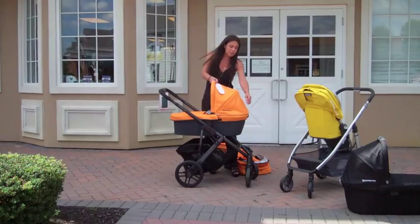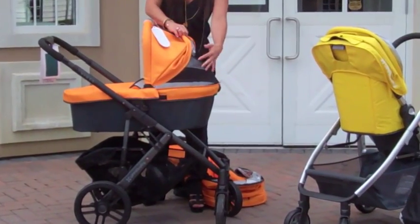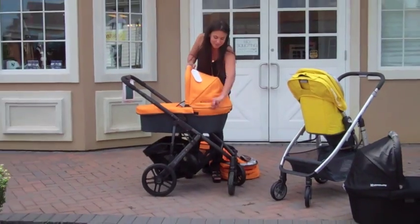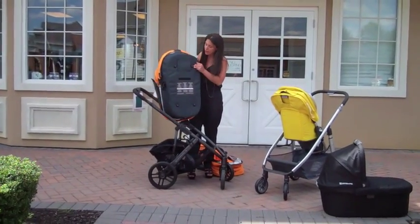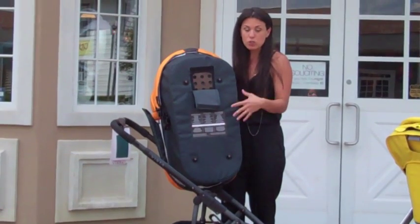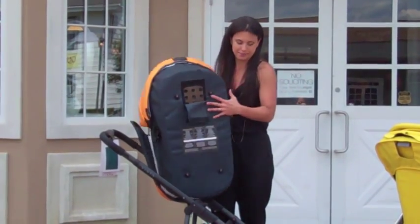You'll see in the back of the bassinet, it zips open and you can lift it up for extra airflow and ventilation. Great for those summer babies. To remove the bassinet, you simply lift up on the back, pick it up, and you'll see that underneath there's a panel. This panel opens. Again, great for extra airflow so that bassinet stays nice and cool, and also good for overnight sleep, so you know that air is constantly flowing through the bassinet.